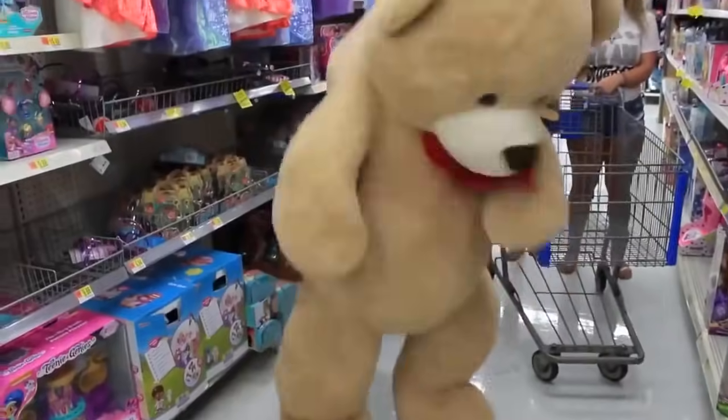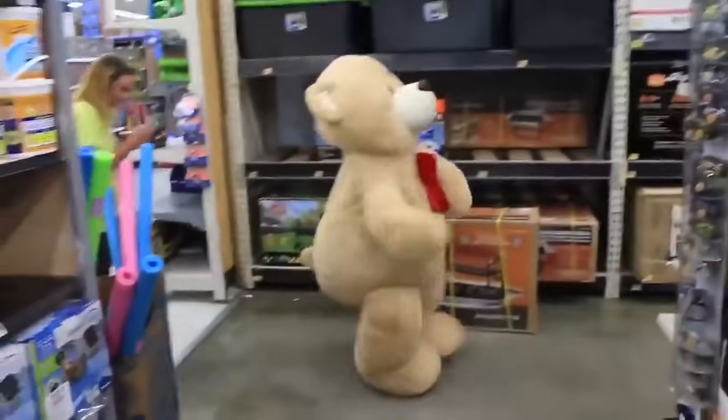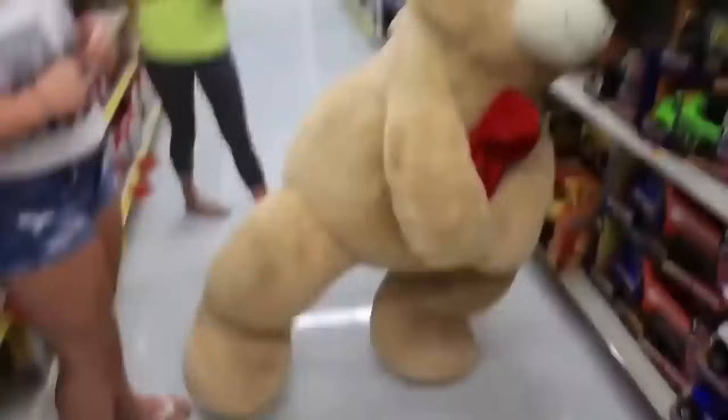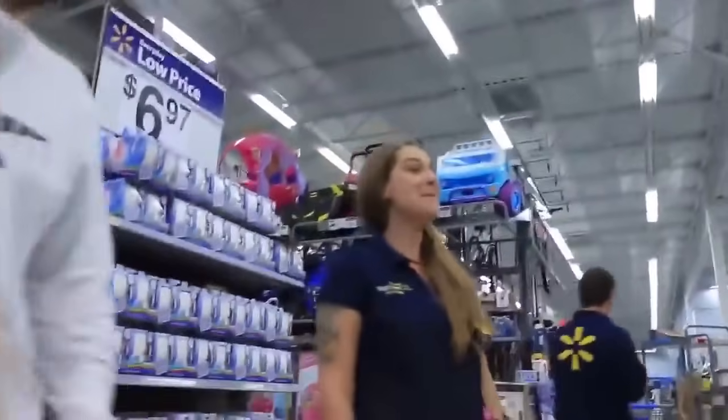This person bought a giant stuffed bear, jumped inside, and then went to Walmart. This way, turn right. Turn right. Come on. Now teach me how to doggy. That is too cute. I mean, seriously.